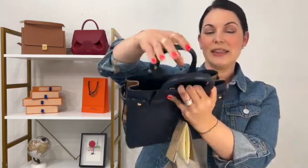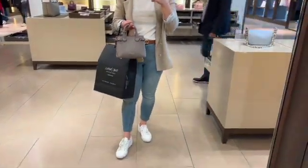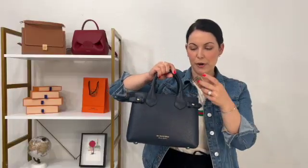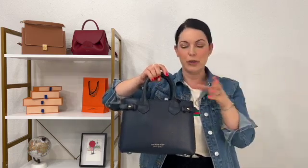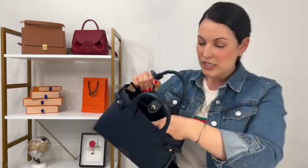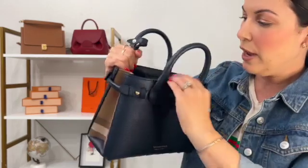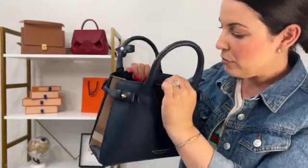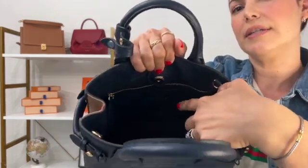They actually had the same style in a smaller size, but I felt like this size would be perfect, especially if I wanted to wear her like here, you know, when I'm going out for errands or just hanging out on the weekends. Or I can also use her as a travel handbag as well. She does have 2 slip pockets on the inside. So right here, there are 2. And then a zipper pocket in the back, which is really nice. And then just the Burberry leather stamping right there.